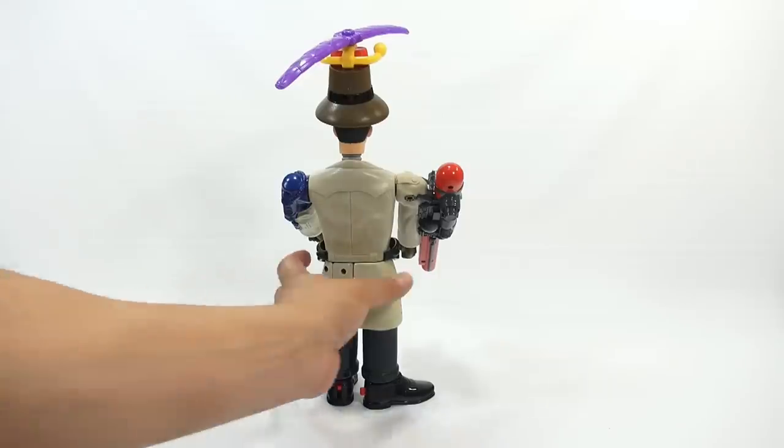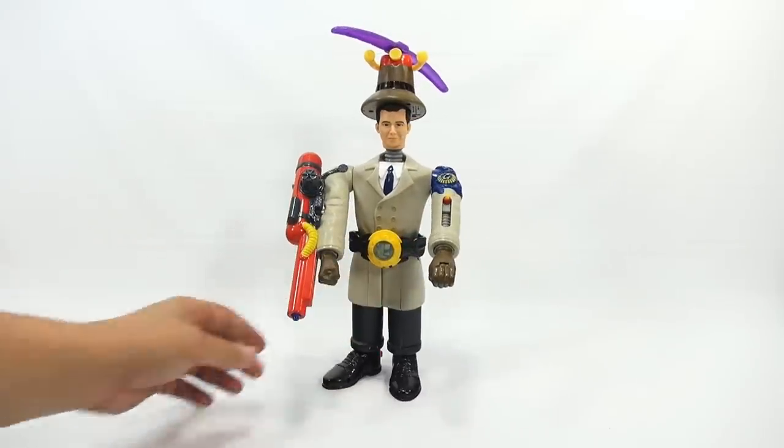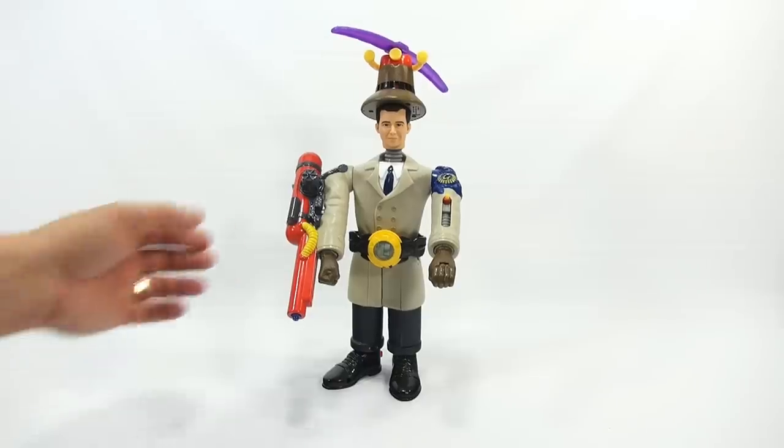So that is the 1999 Inspector Gadget the movie set with Matthew Broderick. Does it look like him? Well, I'll give you some shots in the slideshow.